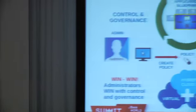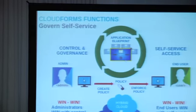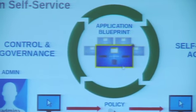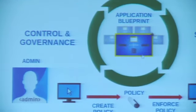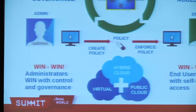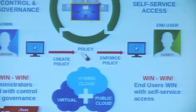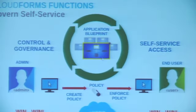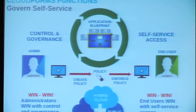The final piece of the puzzle, which goes along the theme of control, is around the self-service piece. Because to the end user, that's where CloudForms is going to be the most visible. Because they'll actually go to the self-service portal, and based on their user ID, the administrator will be able to decide what application blueprints they're allowed to have access to, so essentially what applications are they allowed to stand up. And they'll also be able to define all the policies, so not only what they're allowed to access, but when they're allowed to run it.